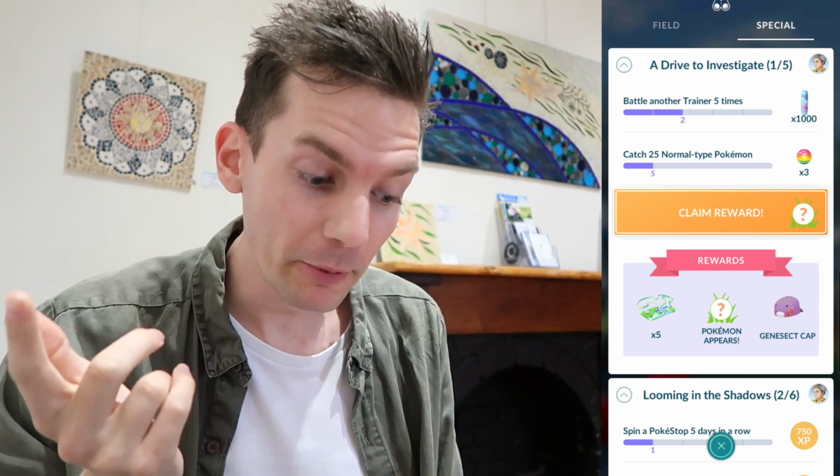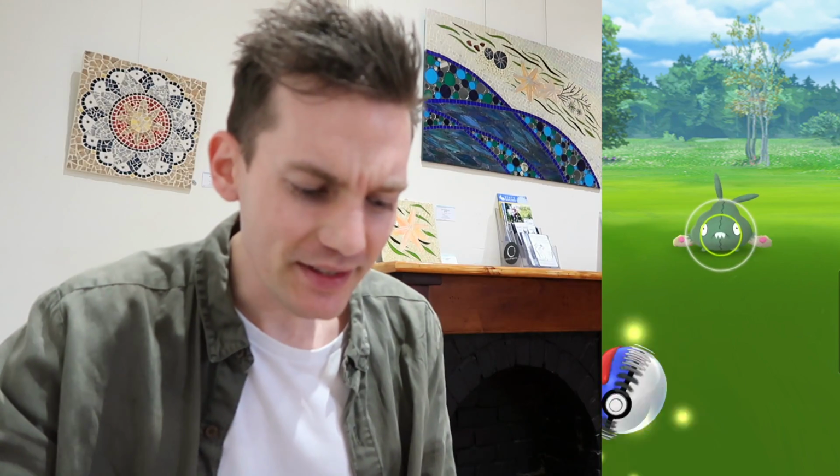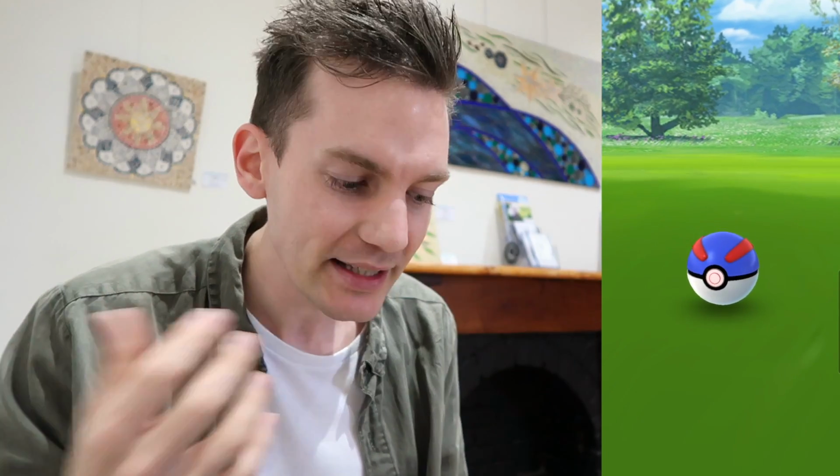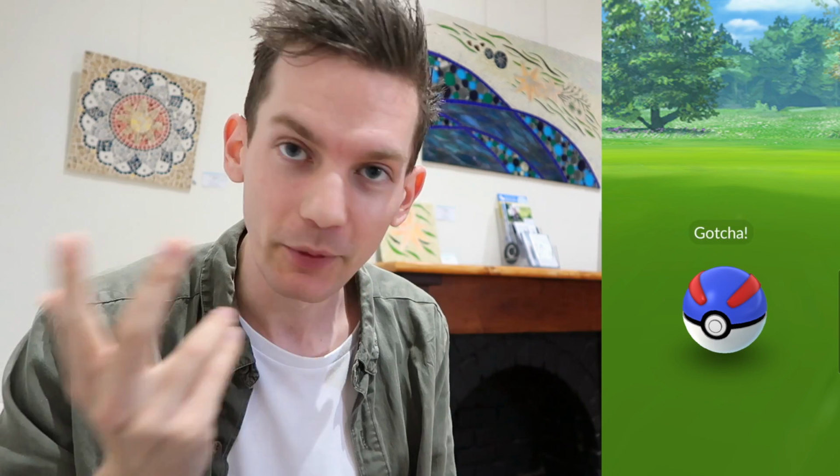We got good old claimer reward right here. And it is Trubbish. Interesting. That's weird. That's interesting that Trubbish is the reward. I know it's a lot of bug and steel type Pokemon throughout all these rewards, like Ninkata, Scyther, which evolves into Scizor. And there's 5 different Pokemon that I guess pop up throughout this. So Trubbish being one is interesting. There we go. In the bag.